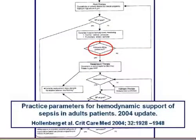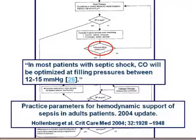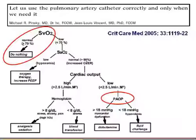And if we look at those protocols that were suggested, the hemodynamic protocol by the Society of Critical Care Medicine in 2004, the resuscitation is based on the assumption that in most patients with septic shock, cardiac output will be optimized at filling pressure between 12 and 15. I advise you to look at reference 26. It's a paper from 1983 that includes fewer than 30 patients in septic and hypovolemic shock. This is the basis.